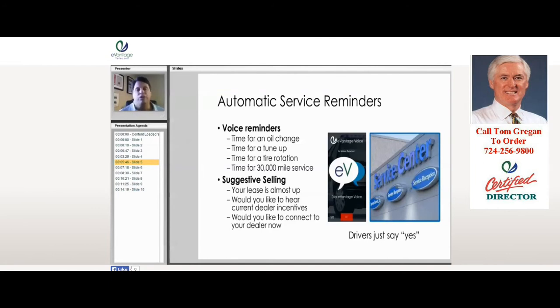Now, maintenance reminders are not the only kind of service reminders that you might want to make. How about a reminder when their lease is almost up? How about a reminder or an incentive to let them know when there's new dealer incentives from the manufacturer when that lease is almost up, or when you know there's a lot of miles on the car? Why not let those drivers know that there's some special financing or special lease offers or special trade-in programs, and come back to your dealer to learn more?